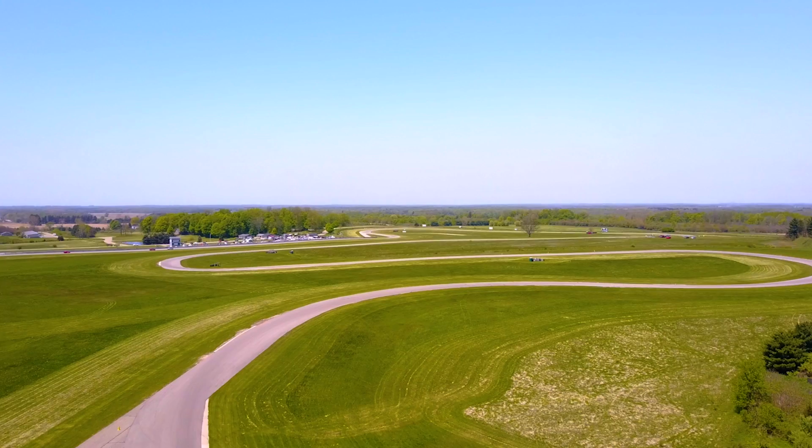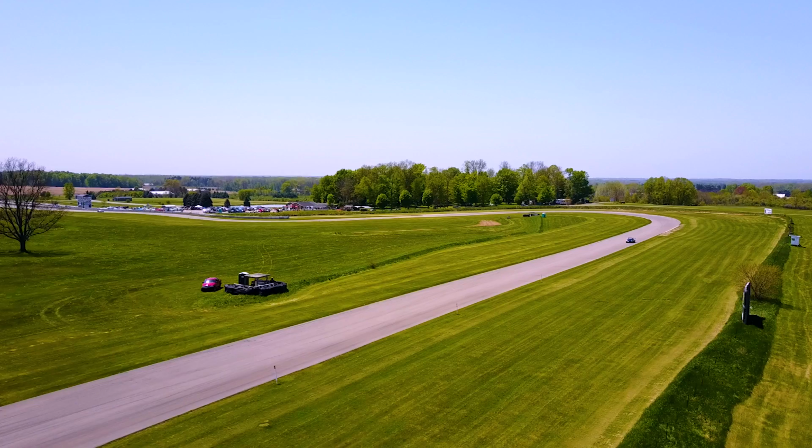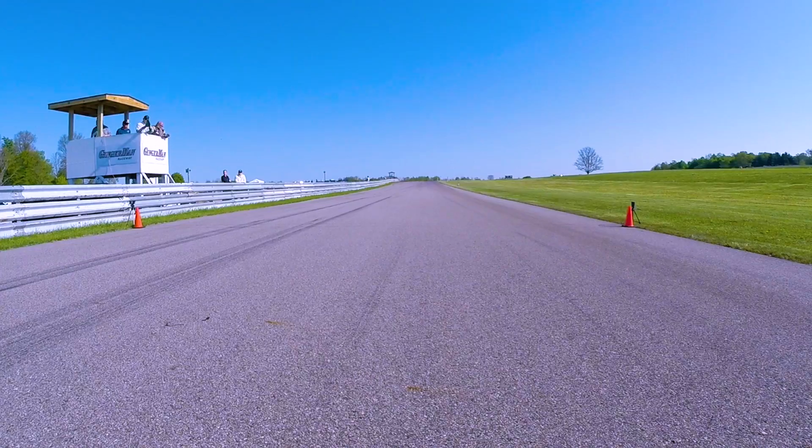Hey, we are here in Michigan now, at Gingerman. And this is the last road race of the whole event. Really excited. The car handled it great yesterday in the rain. We just need to bring it home.